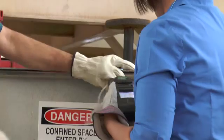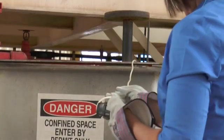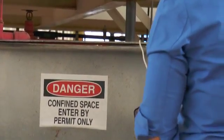A debriefing shall be held with contractors at the completion of the entry to review entry practices. This shall be documented on the confined space entry permit. Continuous monitoring of conditions within the space is required. Monitoring equipment shall be calibrated and bump check conducted prior to each use.